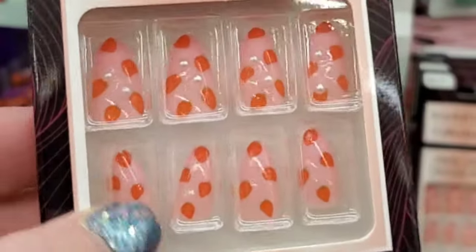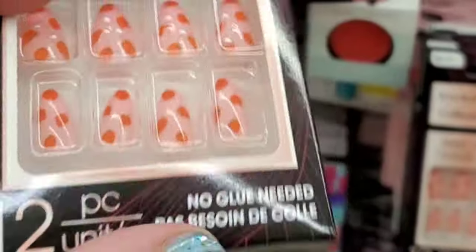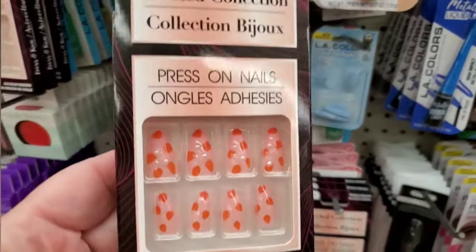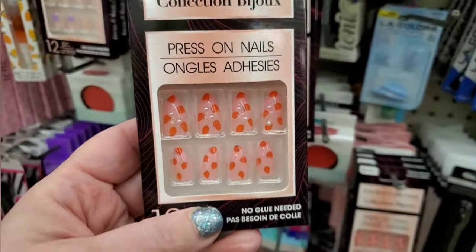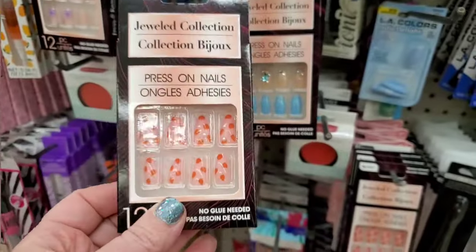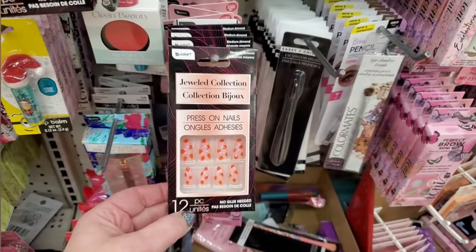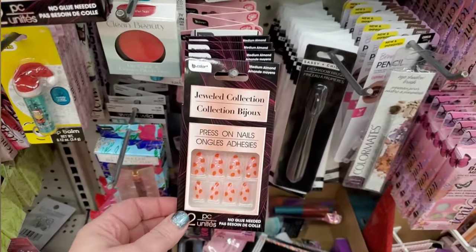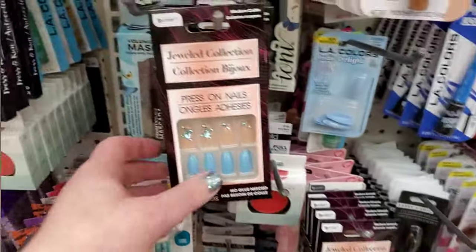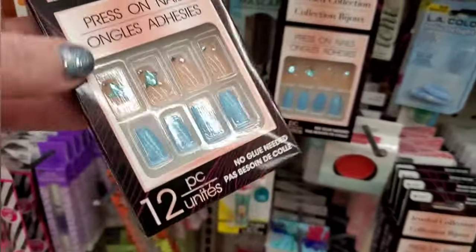Look at that. You could cut these into short nails, which is what really impresses me. No glue needed. These beautiful strawberry nails are medium almond shape. But again, like I said, you could always cut them. And look at how cute they are. You will probably need two packs to complete your manicure unless you are just super lucky. I, on the other hand, do not accomplish a manicure unless I buy two packs because I have bigger nail beds.